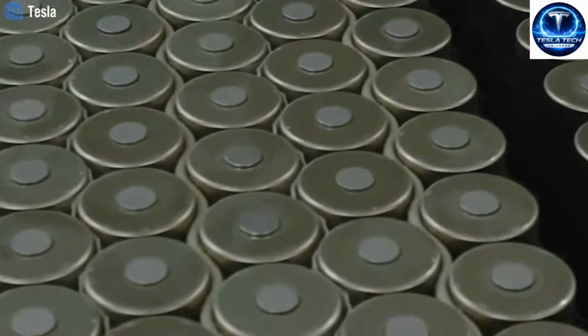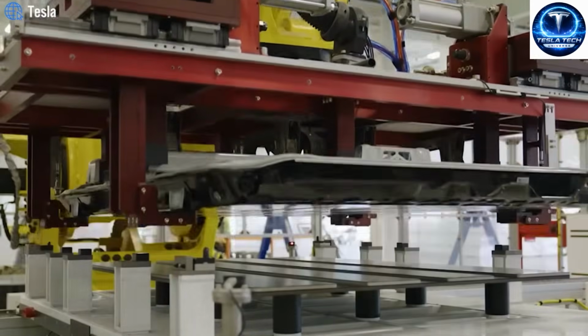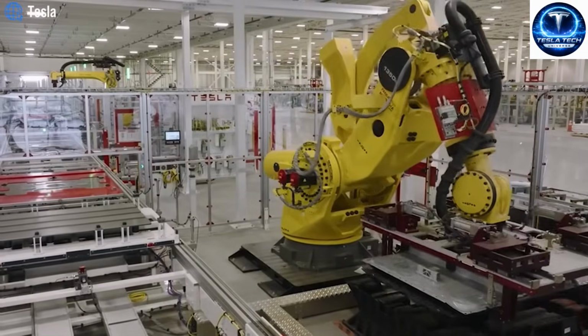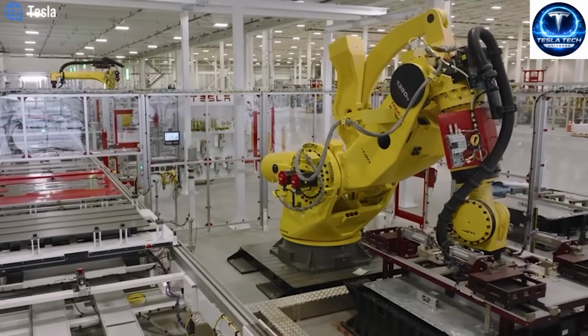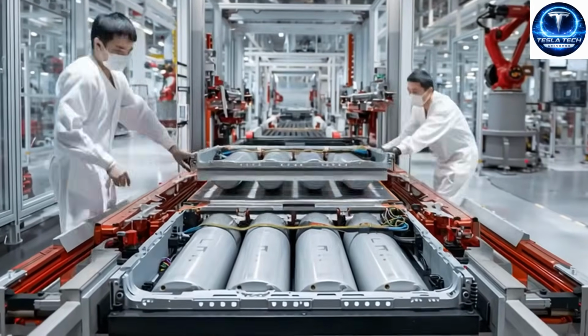Battery costs for lithium iron phosphate, LFP, have plunged dramatically from $110 per kilowatt-hour in early 2023 to approximately $53 in early 2025, exemplifying cost-effective production capabilities. Such reductions are vital for enhancing the affordability of electric vehicles.